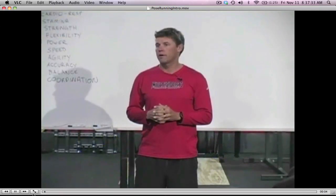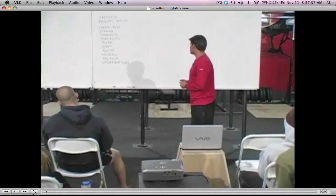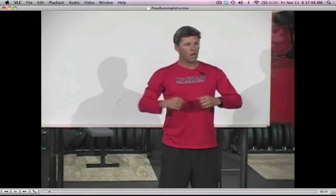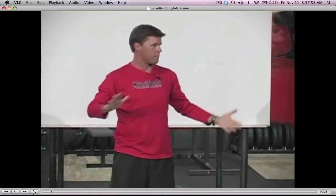So what are the natural forces in running? Gravity, number one, the strongest force. Second, ground reaction. When you hit the ground, there's a force in the opposite direction. Like when cars hit in an intersection, you don't think of them being bouncy, but they fly apart. So every time you hit the ground, there's a force in the opposite direction.